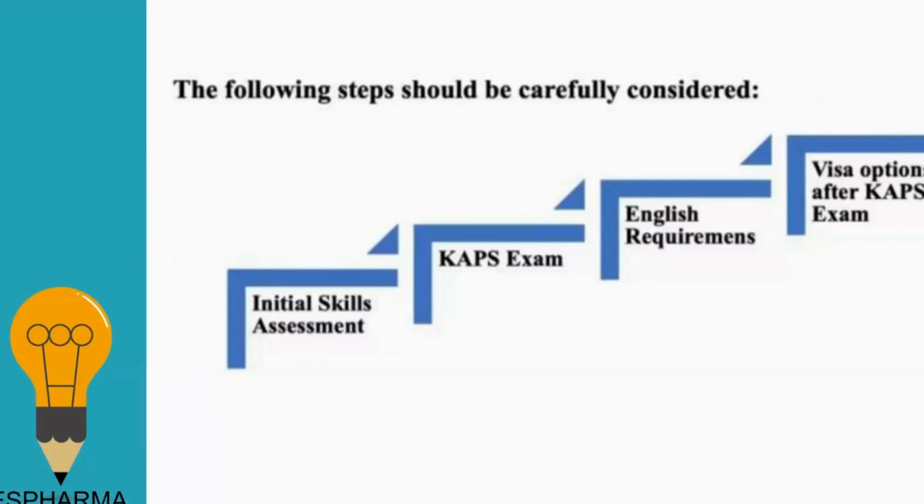So for the first thing, if you need to write the KAPS exam, the first basic step is to apply for a skill assessment, the initial skill assessment from the Australian Pharmacy Council. Whoever completed their bachelor's of pharmacy, like a 4-year degree, and PharmD, they're eligible to apply for the initial skill assessment. So the basic step is the initial skill assessment. You have to have, as I said, the bachelor's of pharmacy or master's degree or PharmD. Then you have to apply with all your documents like original transcripts.